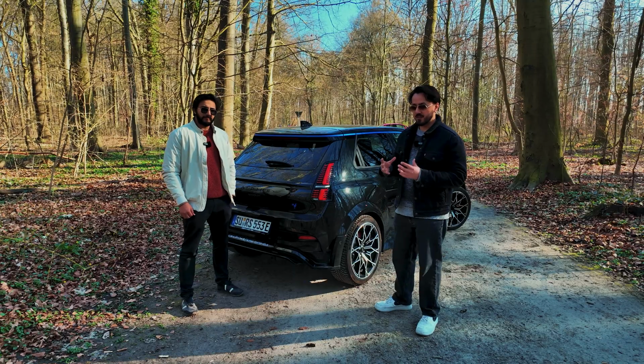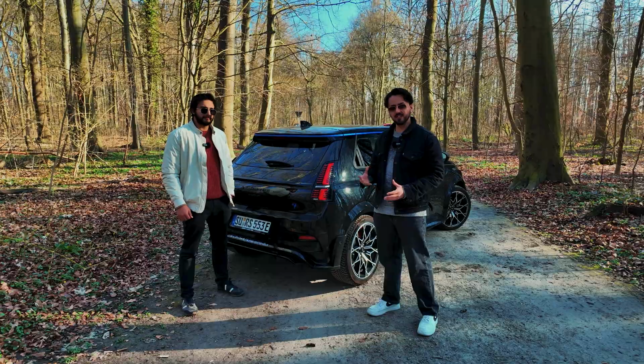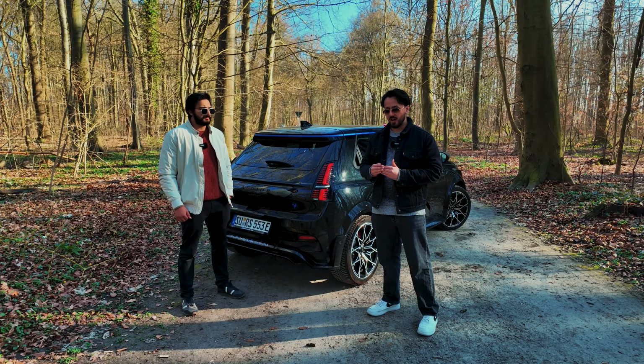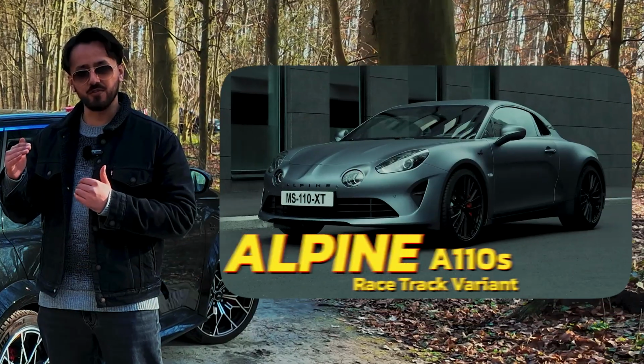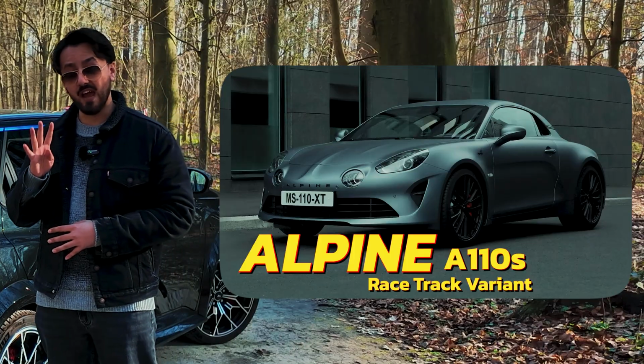Other than that, one of the major drawbacks that this car has, in my opinion, is the weight, because this weighs almost around 1500 kilograms. If you put it in comparison with Alpine's top-of-the-line variant, which is made for the racetrack, the Alpine A110, this car is actually 400 kilograms heavier than that car.